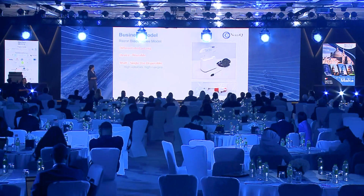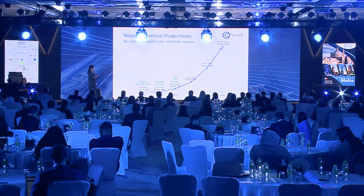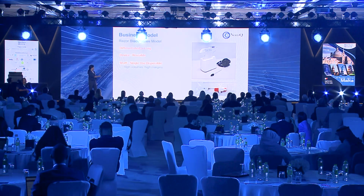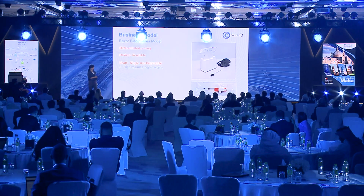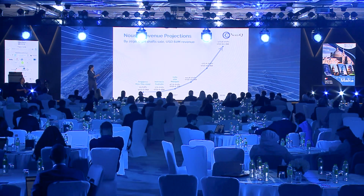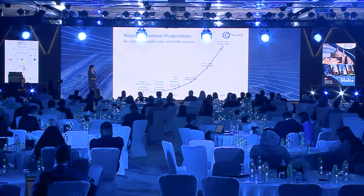We have about 0.5 million more to raise to complete this round. And we hope to, with this, get to FDA pivotal trials to be completed. This is a simple razor blade sales model. And the shaft is actually the single-use disposable. The body is 5,000 over times use. And we hope to have revenue projections, 80 million in the 5th year of sales.